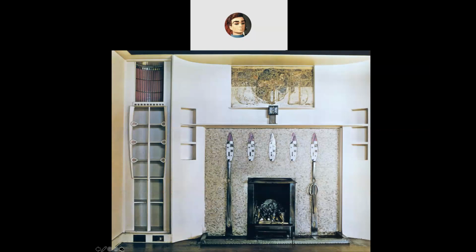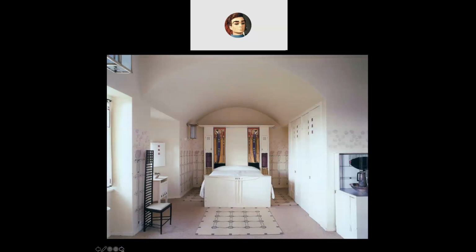Fireplace, built-in shelving, everything. They design everything. Why not, when you're doing this? Nice, this bedroom. That ladder back chair, again, is similar to those chairs in the Willow Tea Room, ridiculously tall. A chair does not need to be that tall. That's ornament.